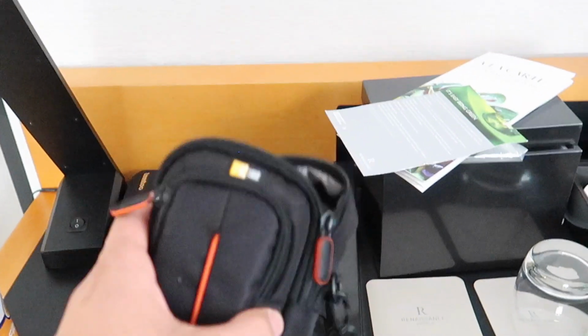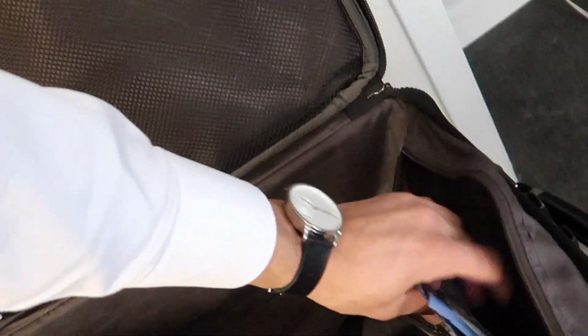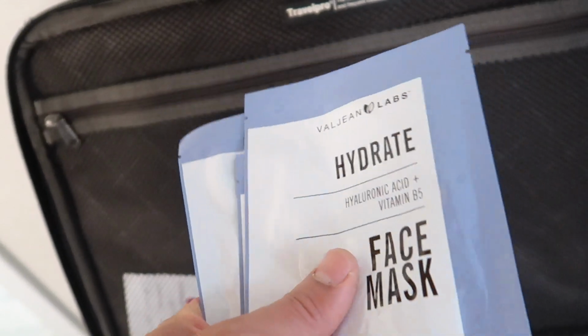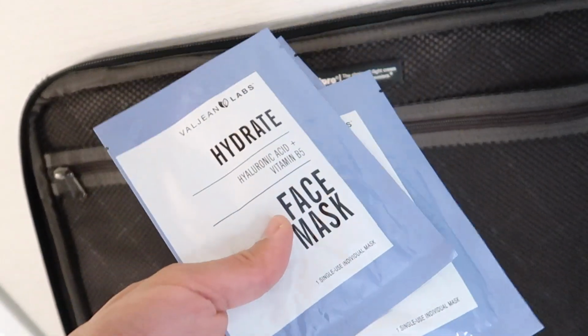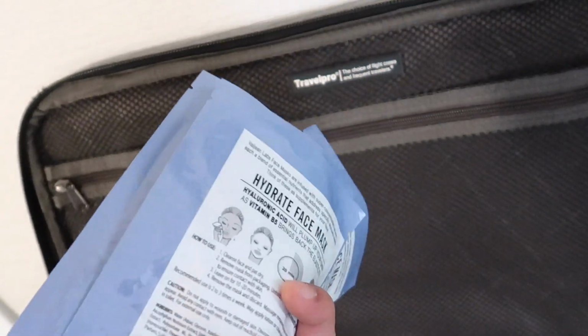I also carry my camera, and that comes in this camera bag. This one is Case Logic. I have my portable hard drive, and it has another case on it too, because one time I dropped it. I have these face masks that we got in Florida. Super hydrating. They're, of course, Korean inspired, but I think the trend has really caught on, so I really love these masks.